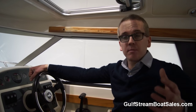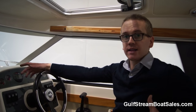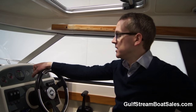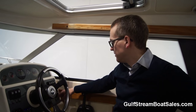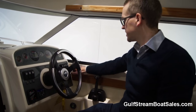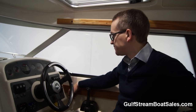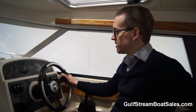So with the covers up and the heater running, it does give great heat inside the cabin. Again, it makes this a proper all-weather, all-season boat, and it also keeps your screens clear, so you get good visibility. And that's all in perfect working order. These are little fuses, sort of circuit breakers below each switch. So if anything trips, you can easily reset the circuit without having to go hunting for a fuse box. And the condition of everything here is perfect. Like I said, it's all working immaculately well.